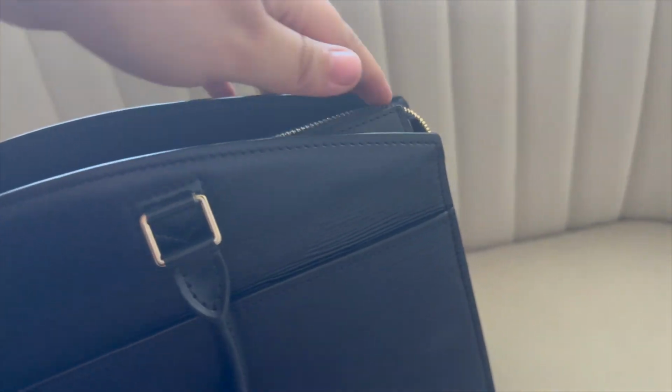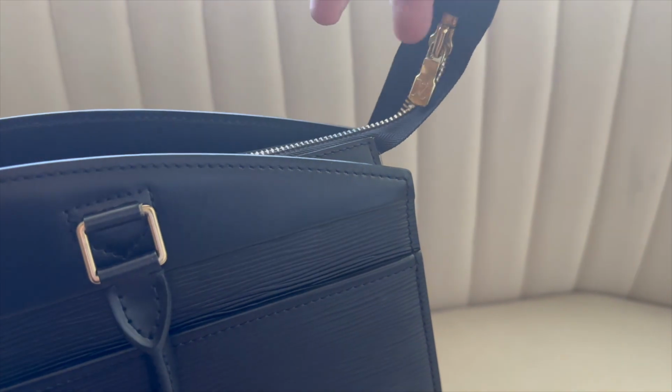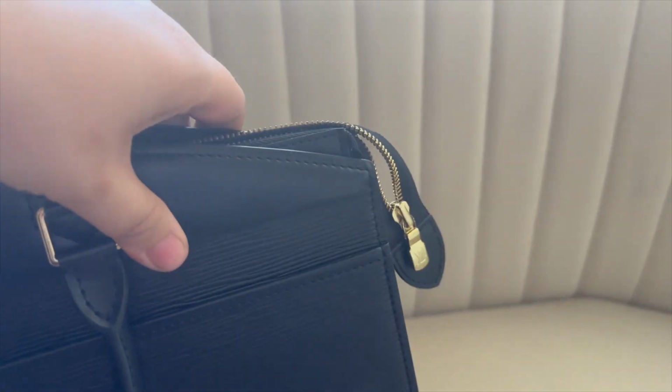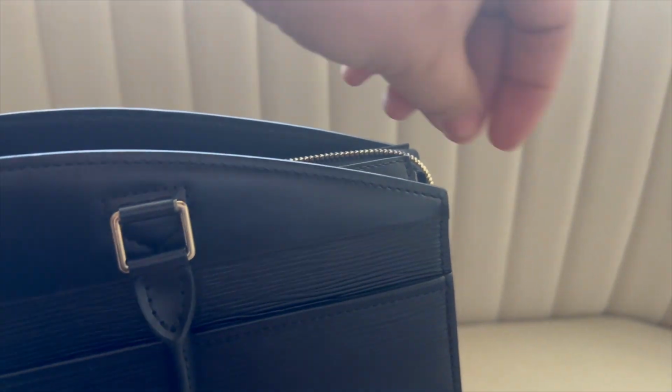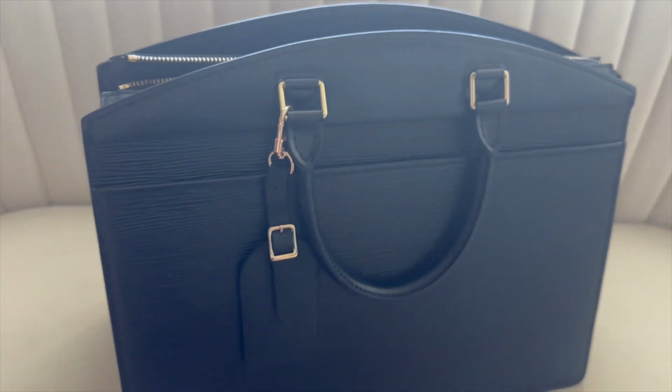The only other thing that's a flaw that the seller highlighted is that the zipper kind of gets stuck a little bit and it's not smooth. And so I want to experiment with that and see how I can get that to improve. But yeah, overall, I think this bag's incredible.